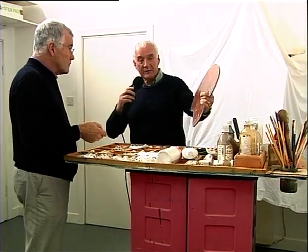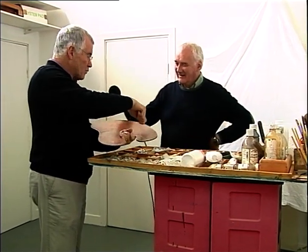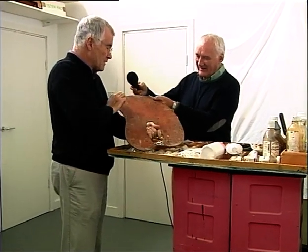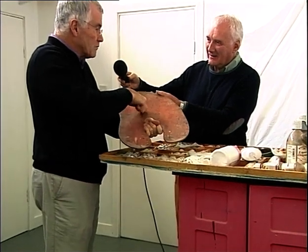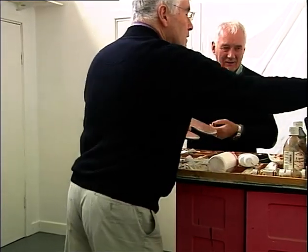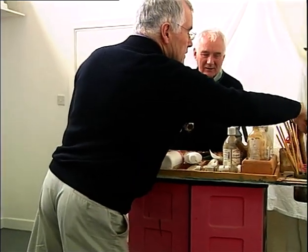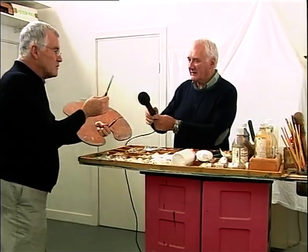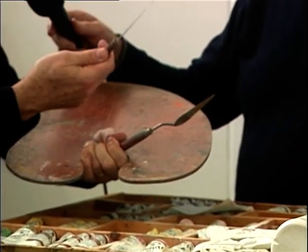Yes. What's this called? That's the palette. Yes. And you put out your various blobs of paint on that. Yes. And mix them, maybe using a knife. Yes, palette knife. So that's the palette knife. That's the one, it's a flat knife.